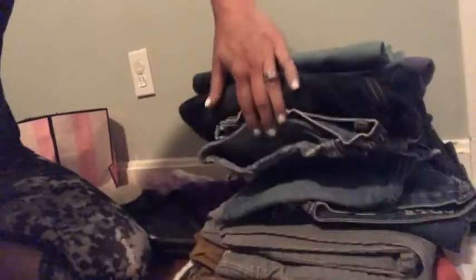So I said, honey, you never wear these. These are shorts and pants. So all those things right there, I'm going to pop up on eBay. I mean, he never wears them. So I said to him, it's like having a $20 bill just sitting in your closet. You don't wear it. You don't need it. So I'm honestly just going to sell it.